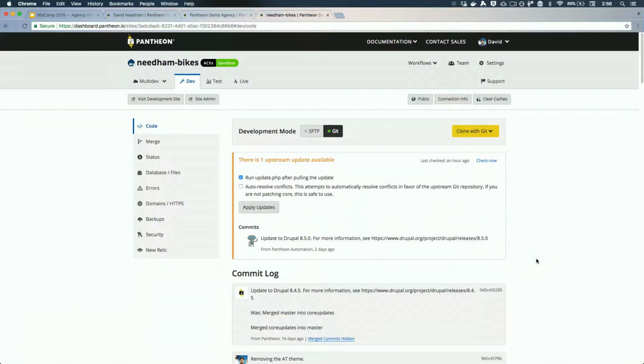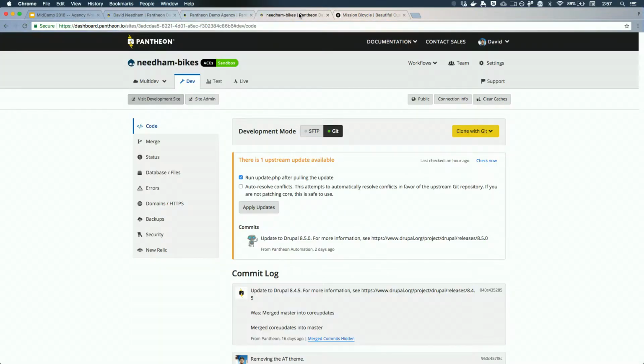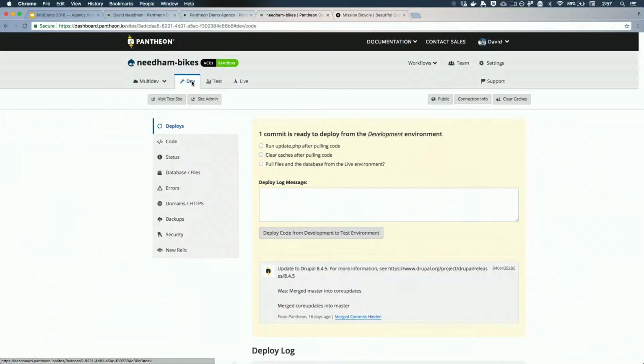So here we have a website that I created. It's called Needham Bikes. If I click on View Development Site, I can open it up, and I can see it's the development site because it starts with dev dash, the name of my site, and then .pantheonsite.io. So this is what it looks like in the dev site. Looks pretty good. If I jump back to my dashboard, I can see here at the top I have the 3 environments out of the box: dev, test, and live. It's easy to click on any one of these and open the environment and see what that environment looks like.